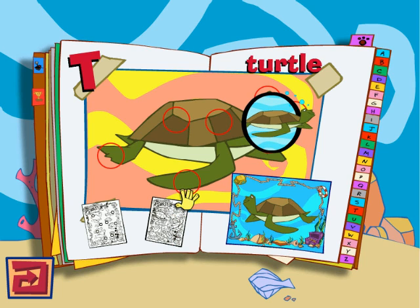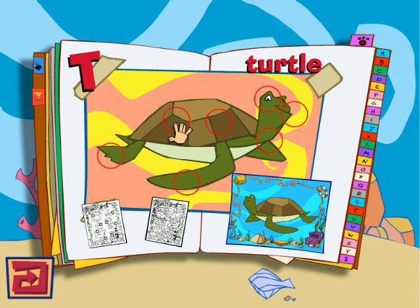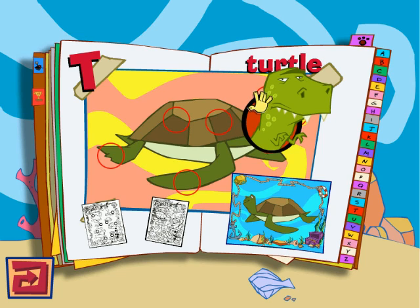Most turtles may be slow on land, but in the water they're superb swimmers. When in danger, a turtle will hide inside its shell. Turtles have been around more than 200 million years. They were here when dinosaurs were alive.